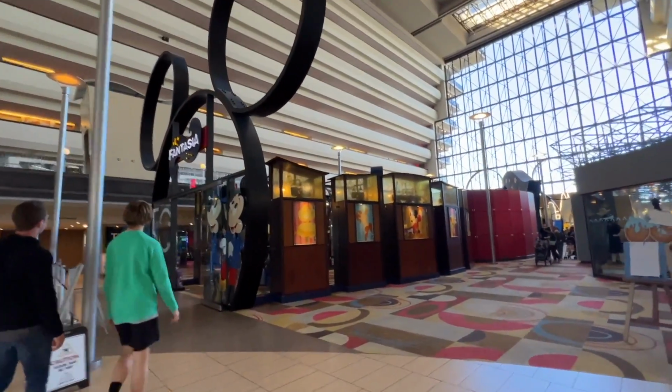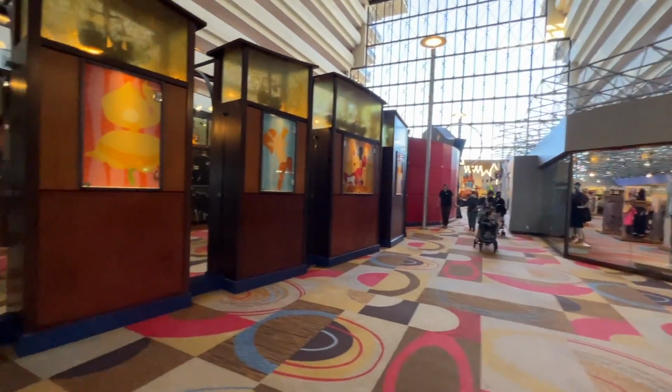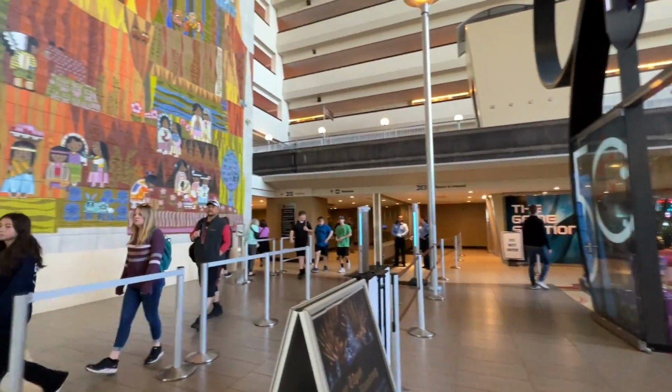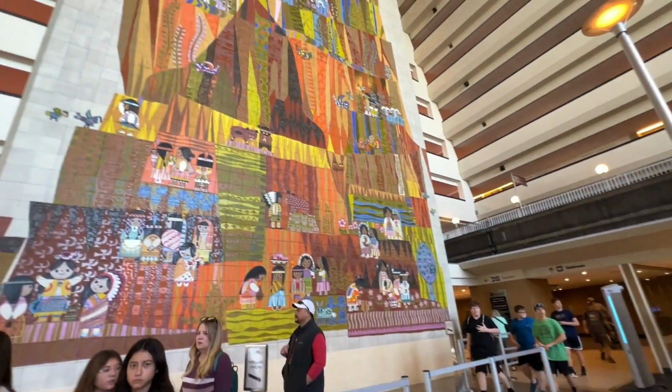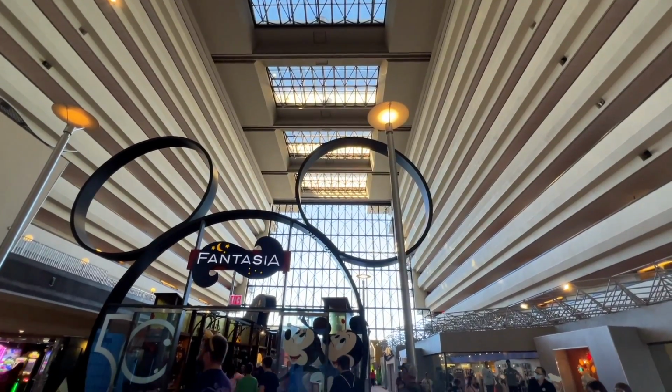One half of the 4th floor, when you're actually on it, is going to be gift shops and arcade, and the other half is going to be a lot of the dining options. And then you also have the monorail station located here. Let's head into Fantasia Gifts.